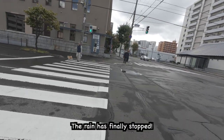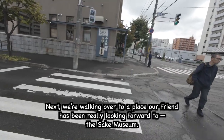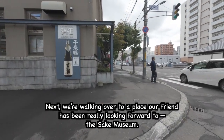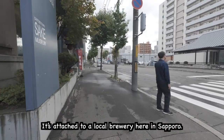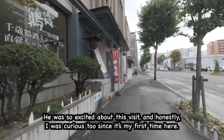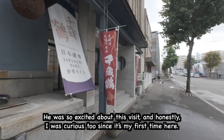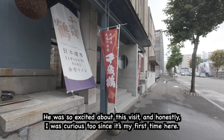The rain has finally stopped. Next, we are walking over to a place our friend has been really looking forward to, the Sake Museum. It's attached to a local brewery here in Sapporo. He was so excited about this visit, and honestly, I was curious too since it's my first time here.